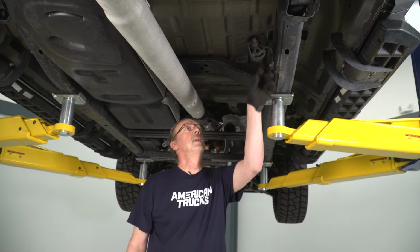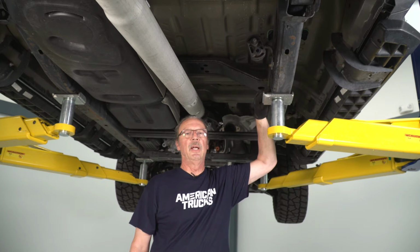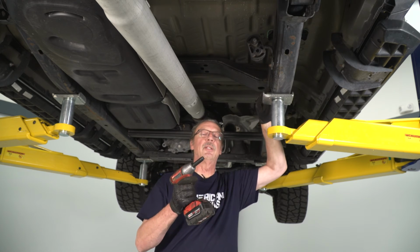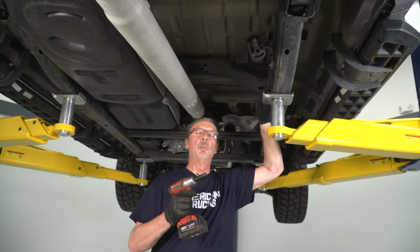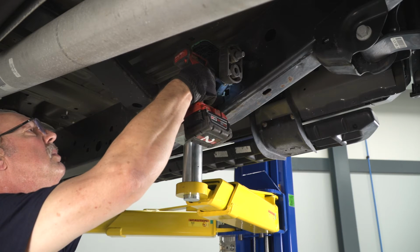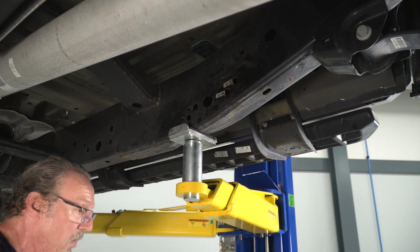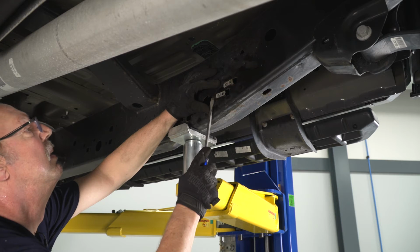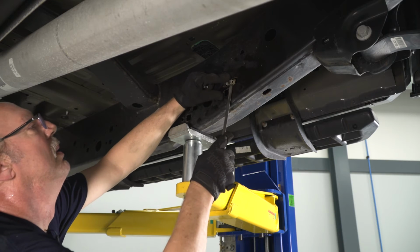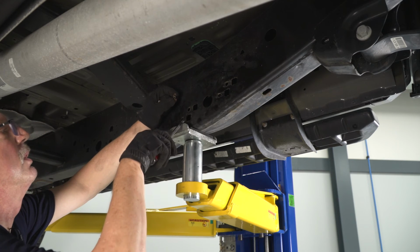So the next thing we're going to do is move this hanger from its current location, move it forward to an alternate site so that we can use the hangers on the new system to hang the pipes. We're going to use our 10mm socket to pull that out, and then we'll use a flathead screwdriver to remove the spring clips. So we're just going to move these to this location here.